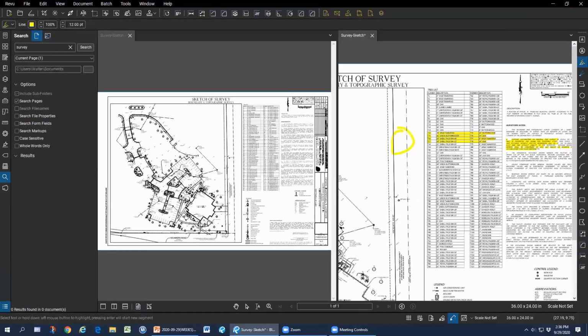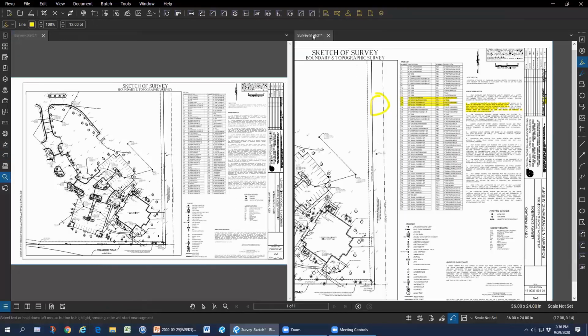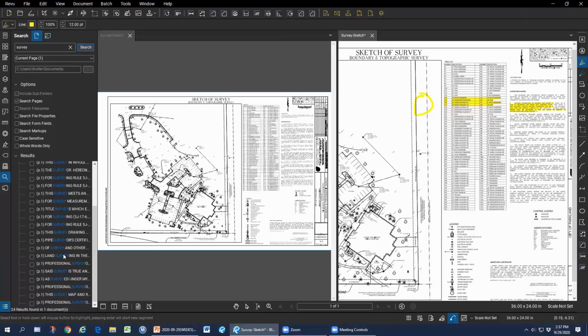And that's a result of the OCR having done its job. I can also go in here to search on this document, tell it I want to search for the word survey, and when I hit go, it found 24 instances of the word survey.